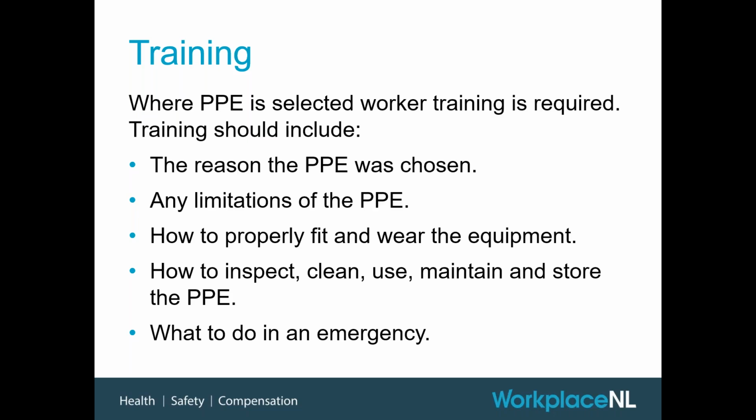or I should say, if there is any complex component to the fit and wear of it. And same goes as well for inspection, cleaning, use, maintenance, and storage. That can certainly be very simple with a set of safety glasses, but for some of the eye and face protectors we're going to talk about, it can be a bit more complicated. And then finally, what to do in an emergency. What is it exactly this person should do if they do get something in their eye?